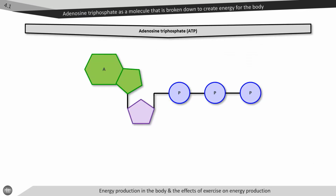So here we can see the molecular structure of adenosine triphosphate. Adenosine triphosphate, or ATP, is comprised of one adenosine molecule bound to a ribose and has three high energy phosphate molecules attached, hence the name adenosine triphosphate.